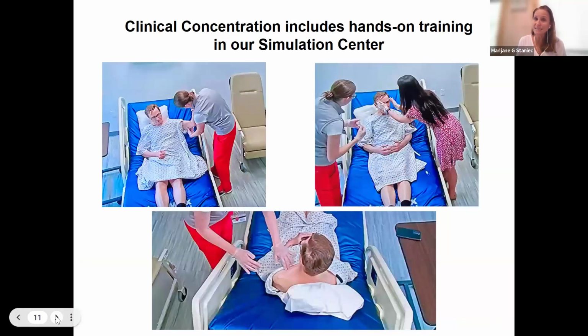For those of you who are interested in the clinical concentration and meet the requirements to complete that area of focus, you will be very interested to hear about the opportunities to receive hands-on training in our simulation center. That's located right in Sargent College on the third floor, which is where my office is. These pictures here show Professor O'Brien. She's the one in the red scrubs here, training some of our students doing an exercise with a paid actor. So we pay standardized patients for our students to have the opportunity to practice, make mistakes in a safe environment.